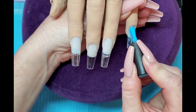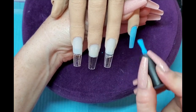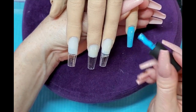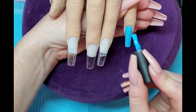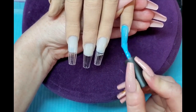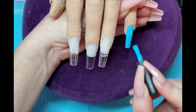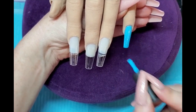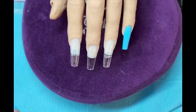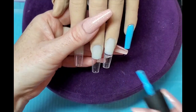But right now I'm going in with this blue color from Beetles. It's 860. It's from the Mermaid collection. I think there's about 15 polishes in there. They're such beautiful colors. I got that a while ago, maybe last year. So I'm just gonna put two coats on just the pinky and the middle finger. So I'll do two coats and then I'll cure each coat for 60 seconds.